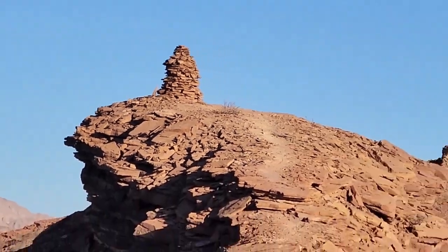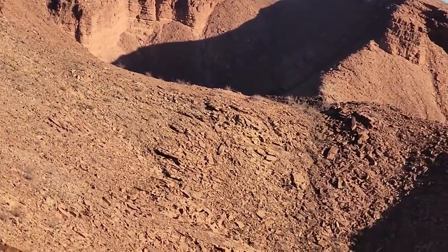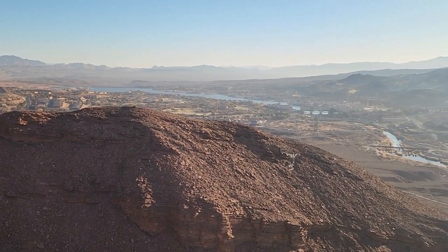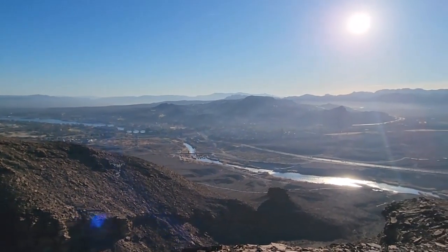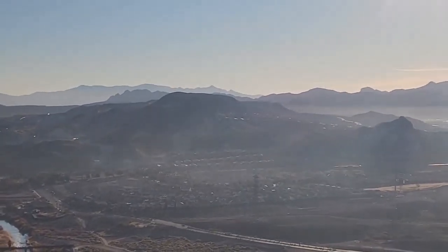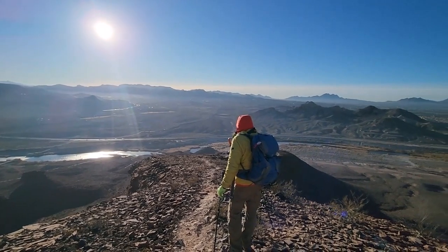There's the first. Here's the second. And then around to Lake Las Vegas and across to the Lake Mead area. And then very faintly in the rising sun is the pointy Mount Wilson in Arizona. And I totally can't see it due to the glare, but it's there. And then full circle. So there you have it.